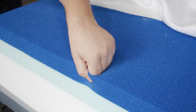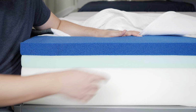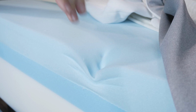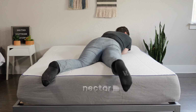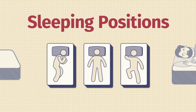Now, speaking of feel, the Puffy has more of a responsive, balanced foam feel overall. Now, the top layer memory foam is kind of slow moving, but below that, you have a more responsive transition layer. So overall, more of a balanced foam feel makes it easy to move around on the mattress. However, moving over to the Nectar, it has more of a slow-moving memory foam feel overall. On top, two layers of memory foam, so has more of that slow-moving feel, not as easy to move around on the Nectar. So now let's talk about how I feel in different sleeping positions on both these mattresses.